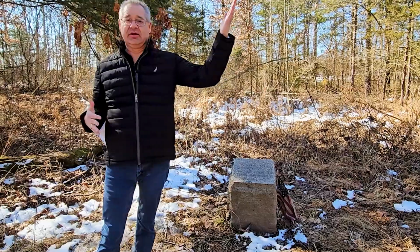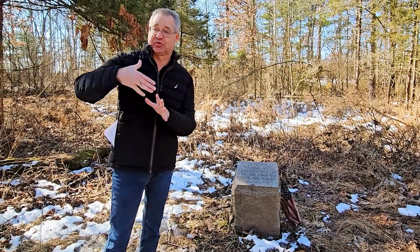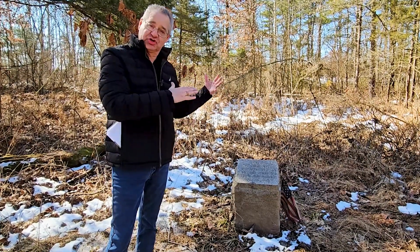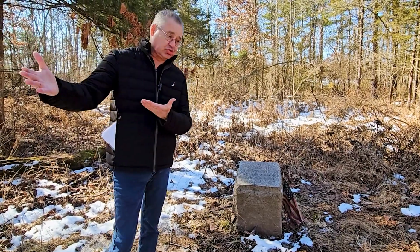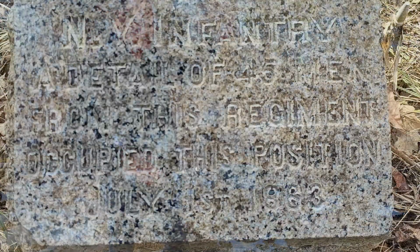This is the only skirmish line marker here for the fighting on the afternoon of July 1st between John Brown Gordon's Brigade of Georgians and von Gilsa's skirmishers that are here for Barlow's division on July 1st. Now, eventually, the Confederates are going to push right through this position. They're going to go right up to the top of where Barlow's Knoll is.